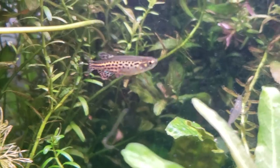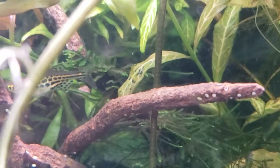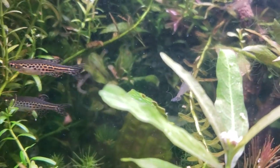They don't get over about 1.5 inches at the largest females, and then about 1 inch for the males. Here's a large female right here. You can see what a belly she has, both these females, whereas the males are more slender, and the males will have a slight purple in their fins, and so you'll see it hopefully when he makes his next pass around. We'll see that. That would be nice, right?